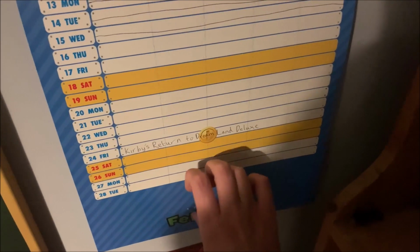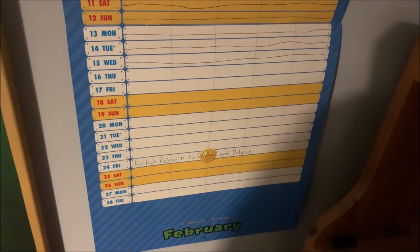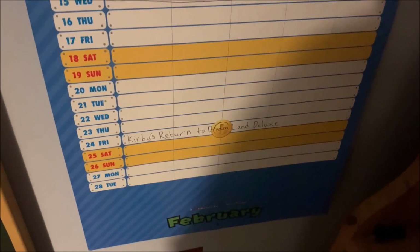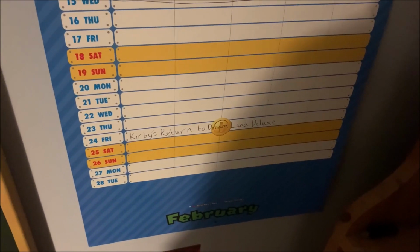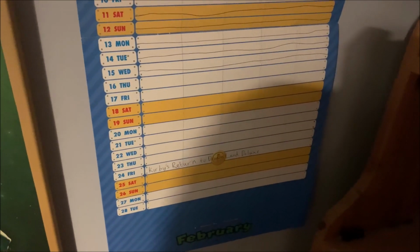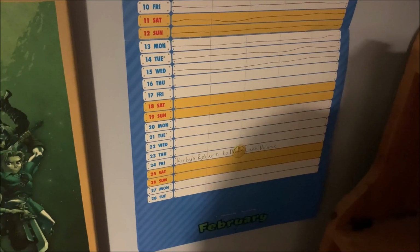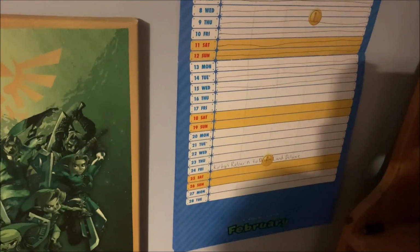So from here, this is where I got myself my 2023 calendar. So yeah, today is obviously the 16th of February. As you can see on my calendar, I've marked in Kirby's Return to Dreamland Deluxe, because I'm super excited to play that game on the Nintendo Switch. So yeah, pretty awesome to see what's new for me for that particular port, or remake rather.